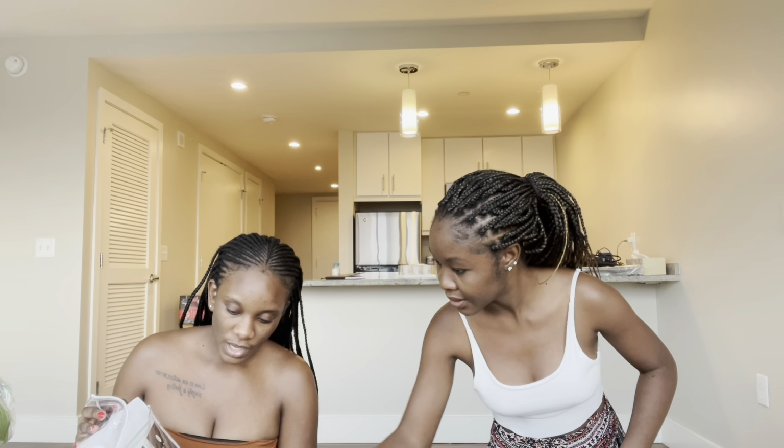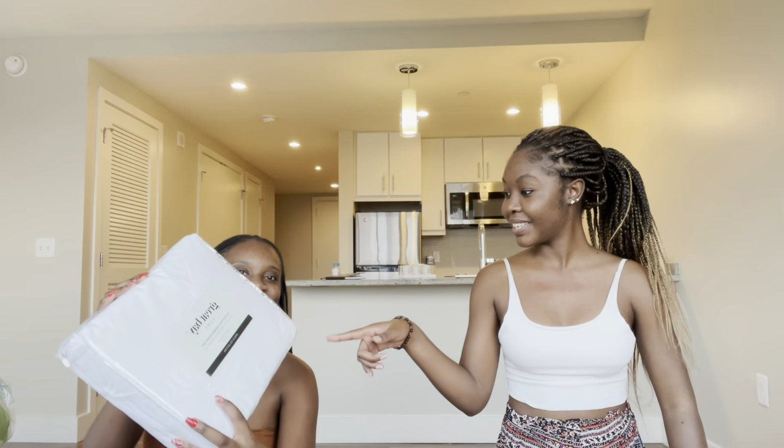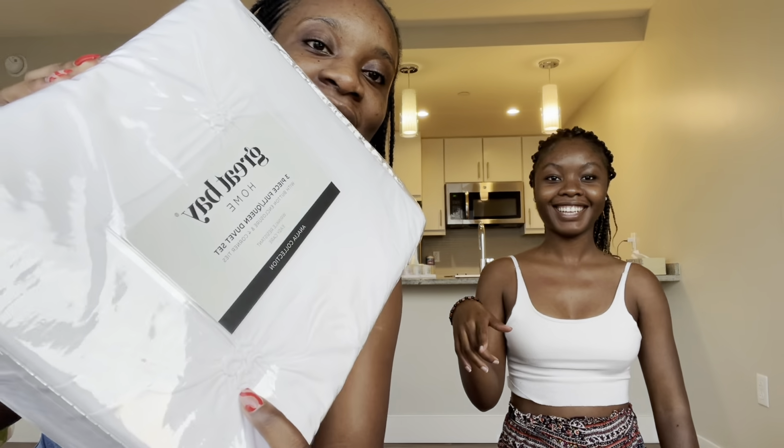Oh, I love it. I didn't see that they have buttons. Oh yeah, that's nice. I like the detail here. Yeah, this is cute. I don't know if you can see, look at that. It's so cute. Okay, is the lighting okay?